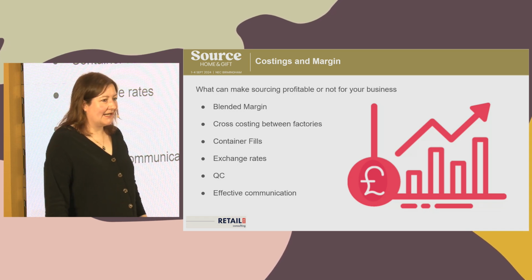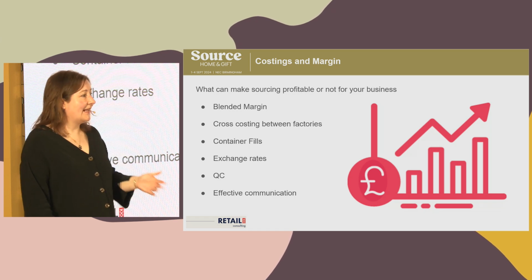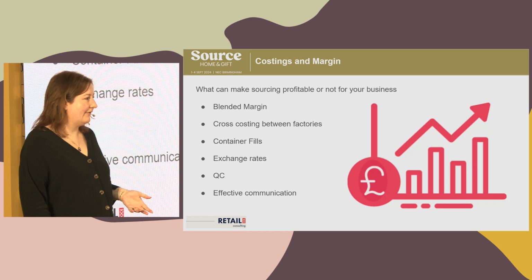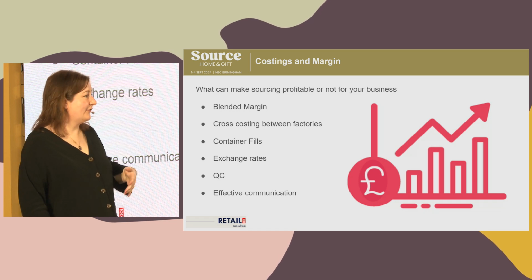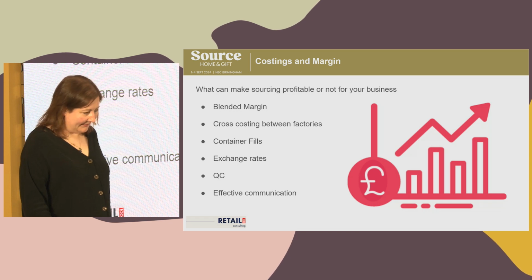What size of containers are available, and really think about that element that could, at the end of the process, suddenly throw your margin out because you spent loads on shipping it because you've only filled half a container and you could have filled it all.